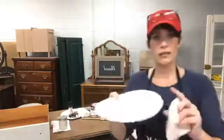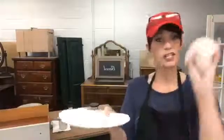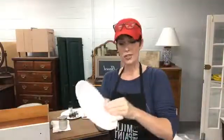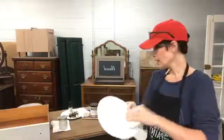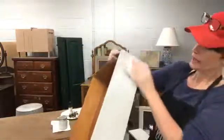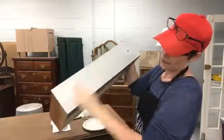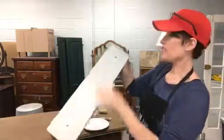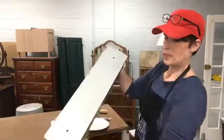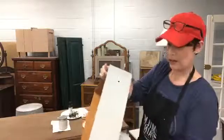But so all you want to do, it is just a cream. There you go. And here's my sponge, and it's just damp. I'm just going to take it, dab it in there, and rub it on. It's that simple. And just make sure you get it all over the place. And what that's going to do is provide protection and also keep the tannins from coming through.